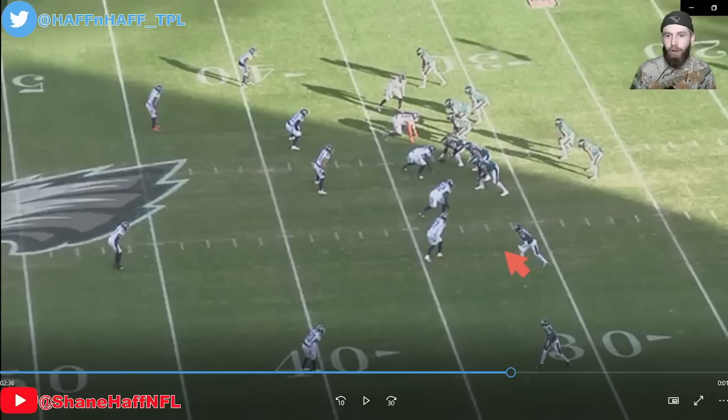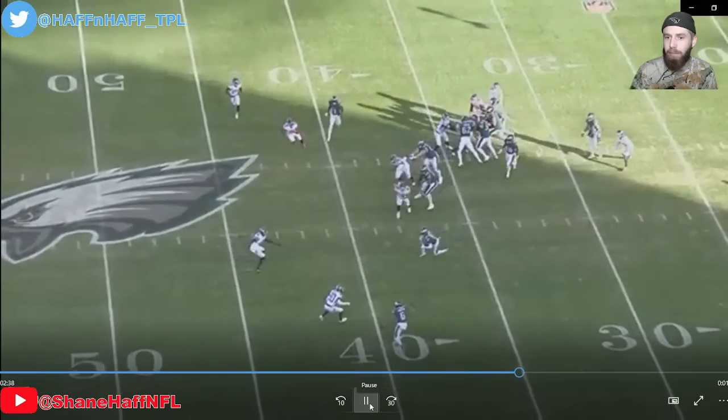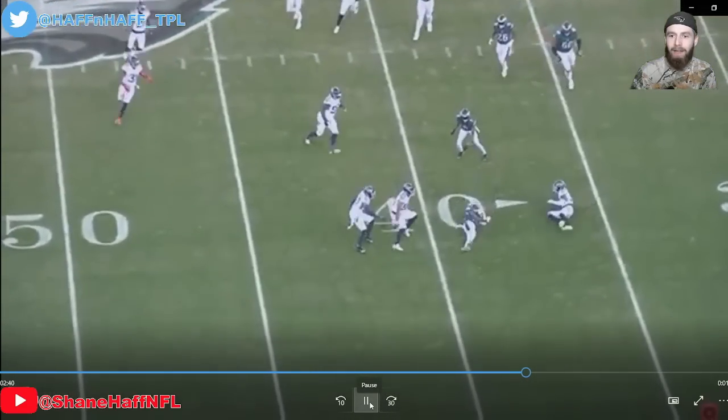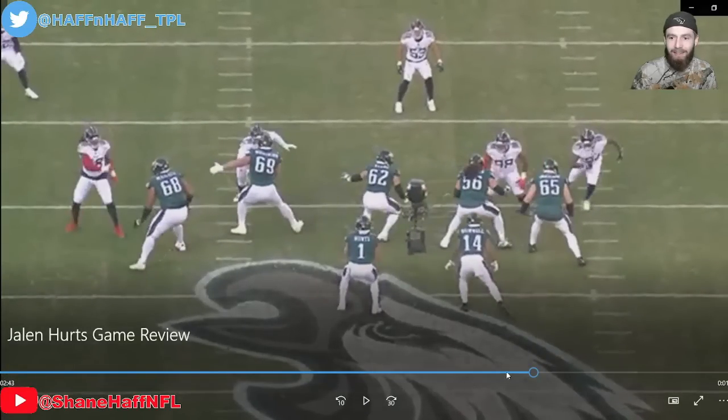Now this is a pretty little RPO play. We're going to have pressure off the slot. It's a slot blitz, and so Hurts is just going to pull this ball and throw it immediately to Quez Watkins out of the slot. So I love the speed with which he reads this and gets the ball out. Boom, just so smooth. And Quez is upset that he wasn't able to get the edge there. He thought that he had it.